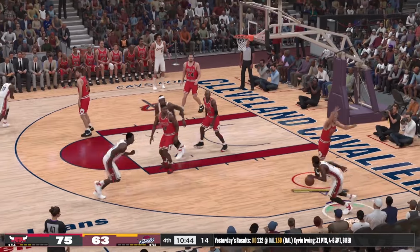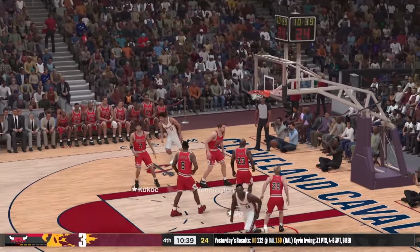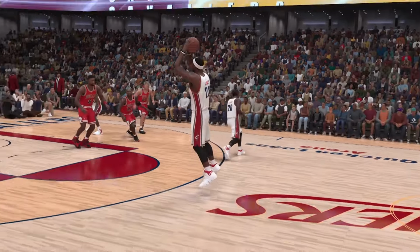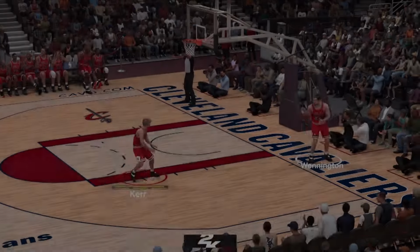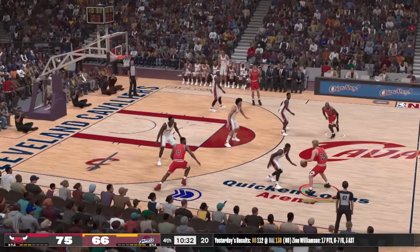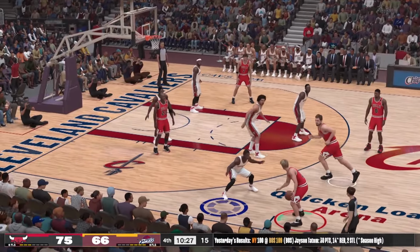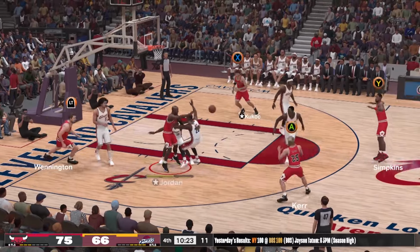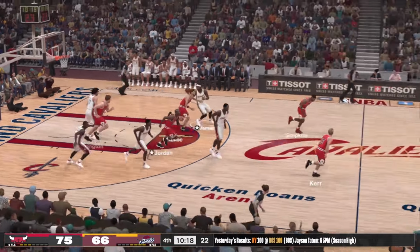Here's Snow. Back to James. James from distance. Easy work. Won this half. Two for the game. Stay active from beyond the arc. We've gone about a minute and a half into this fourth quarter. Here's Kerr. Pass to Jordan. Launches a three. The Cavaliers pull it in.